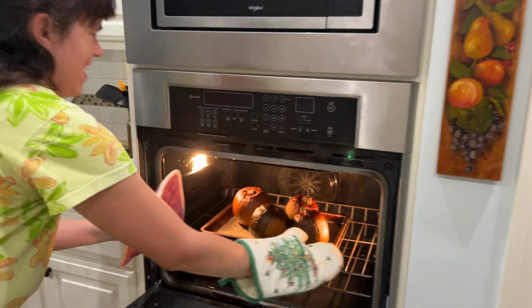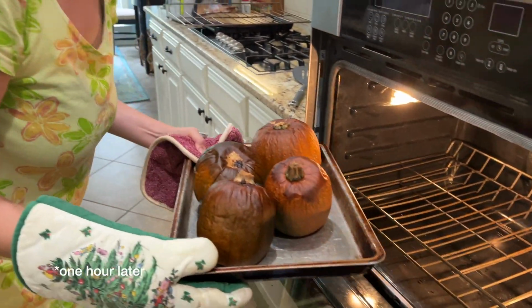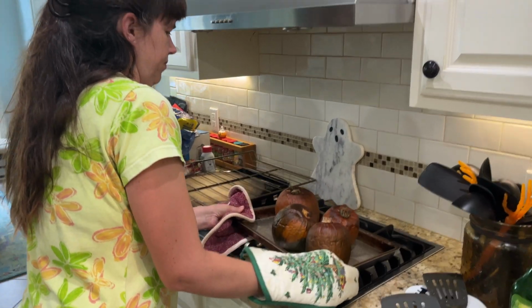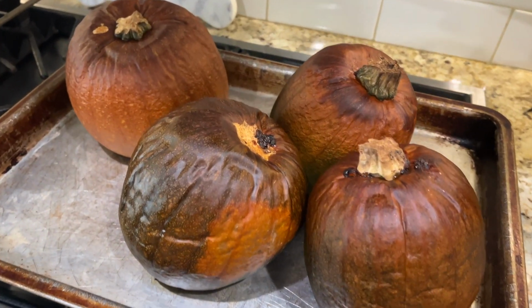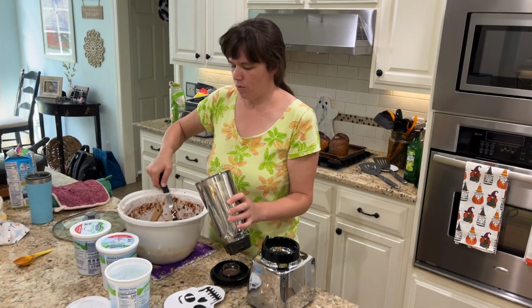Angie put them in the oven, and then a few hours later, they turned out brown, as you see them here in this shot. The skin doesn't really matter, because the process that they need to go through involves scooping out the seeds, taking the meat of the pumpkin to preserve for later, and then discarding the skins along with the seeds. So back to the crock pot.